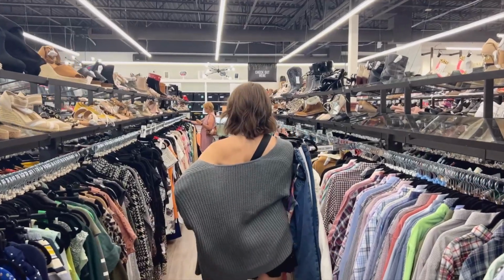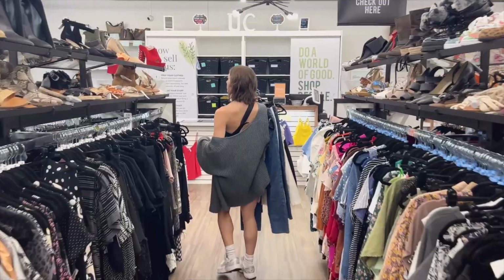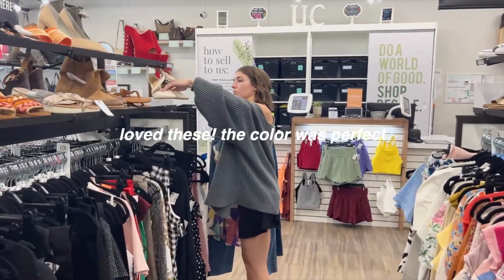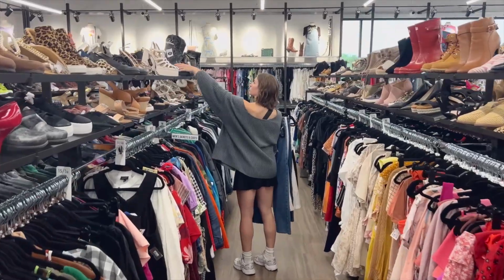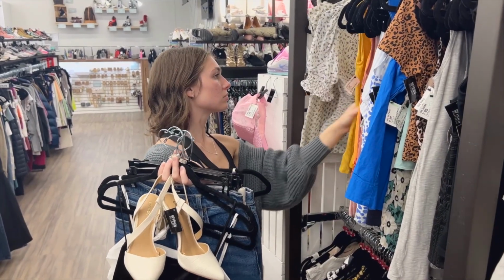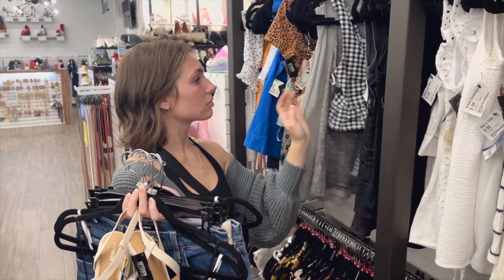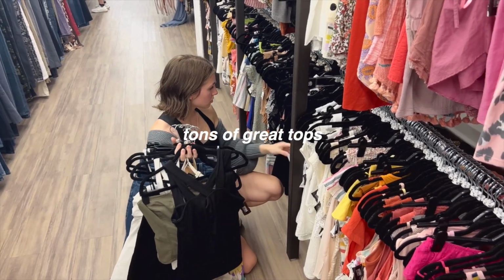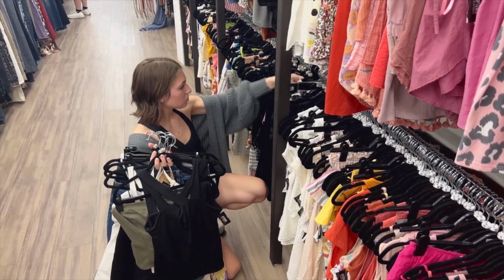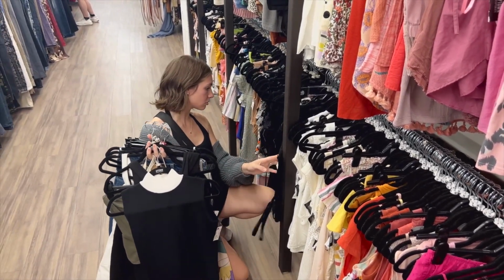And next, I started looking for shoes. I was for sure looking for a light neutral pair of heels to match a dress that I'm wearing to a wedding this upcoming weekend, and I found a couple pairs. There were some really great brands. And then I headed over to the tops to find some more summer tops, light neutrals, basics, stuff like that. And I found a ton, literally hit the jackpot. And then I checked out the clearance rack and it was time to try stuff on.